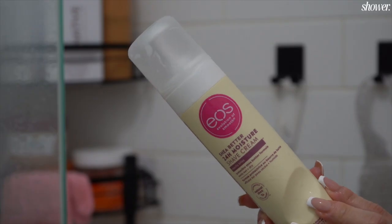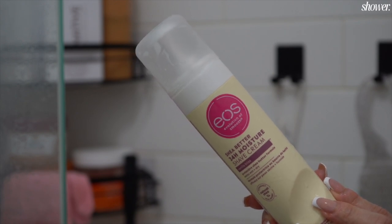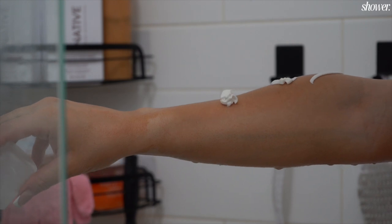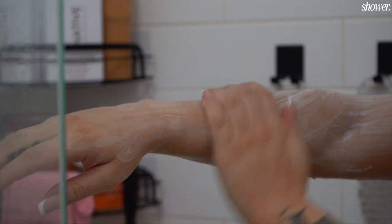Since I'm wearing a dress tonight, I definitely have to shave my legs and shave my arms, so I'm using the EOS 24-Hour Moisture Shave Cream in Vanilla Bliss. This is my favorite shaving cream on the planet.